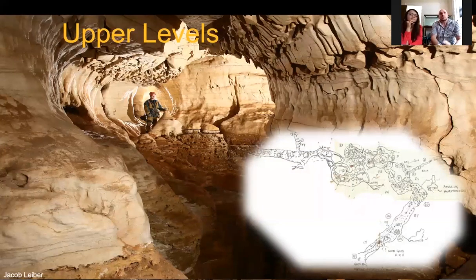The upper levels were not really a focus this year. That was our primary focus in the last year or so. But after we made some breakthroughs on the lower levels, we sort of put the upper levels on the back burner. There is still one really promising and a couple kind of promising leads back there, but that's not been the focus of our exploration this year.